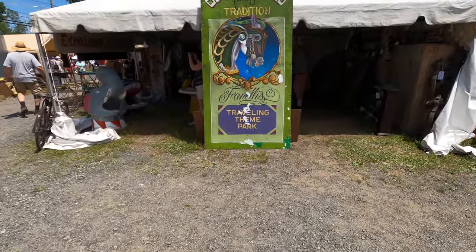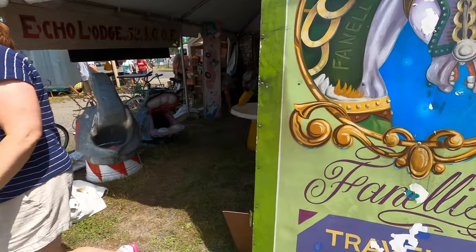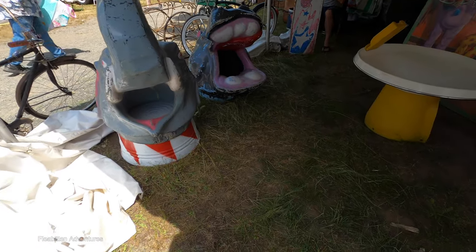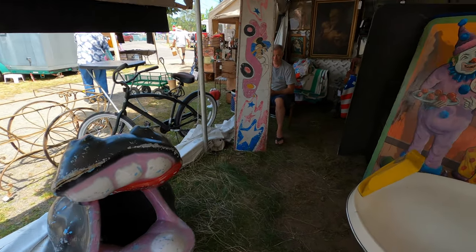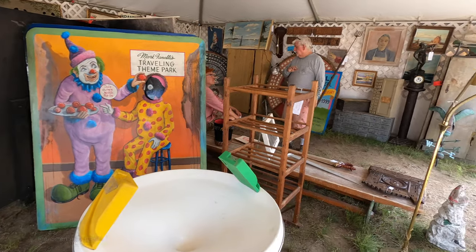This was pretty interesting. These look like they were probably in a carnival or maybe a circus or on a merry-go-round. I'm not really sure, but they definitely look vintage. Not sure how old, but they're pretty cool. Definitely out of my price range. Not even going to ask the price on those.